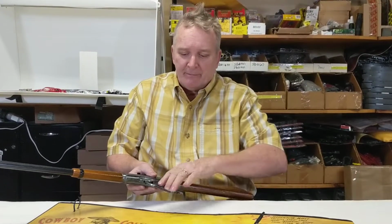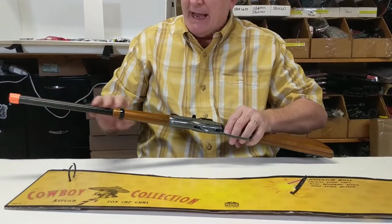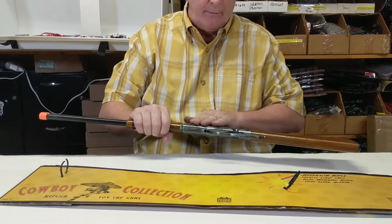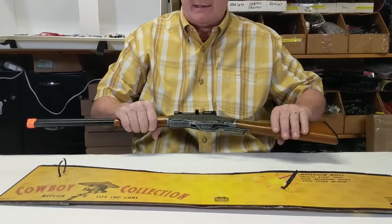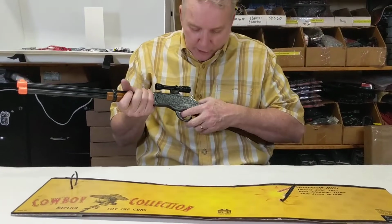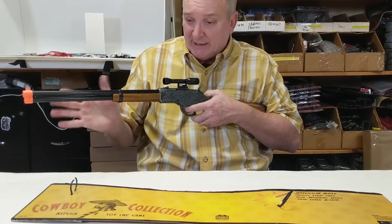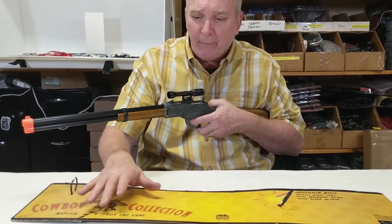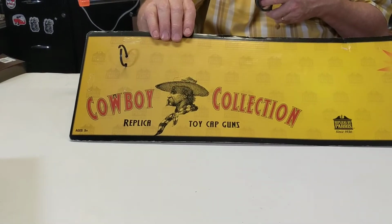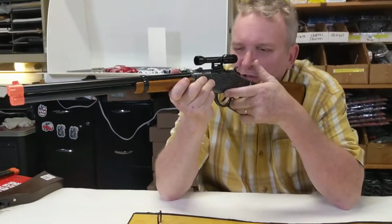They're strip caps. It's got a scope, die cast barrel and main stock, and then your stock is plastic. But it's a really heavy feeling gun, and it really looks great. I mean, it's pretty authentic inside. It's called the Cowboy Collection replica toy cap guns. Okay, and this is the Jefferson Rifle, and this is really sweet.